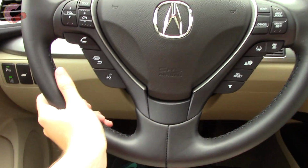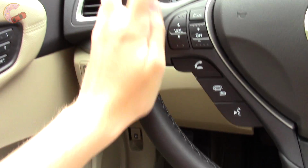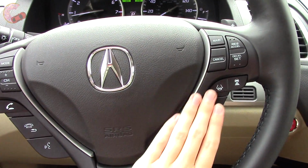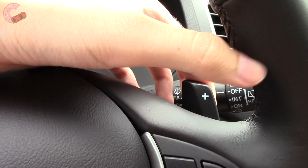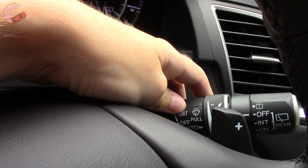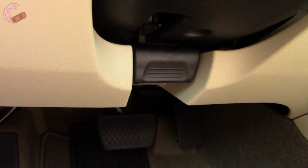Coming back, all models get electric power steering, fed via this leather-wrapped steering wheel. There are a ton of buttons on both sides of the wheel, including for the regular or adaptive cruise control over here. These paddles are included on every RDX, though rain-sensing wipers are only on the Advance. The wheel itself is manually adjusting, though it's worth mentioning that heating is not available.